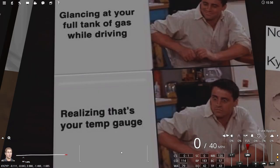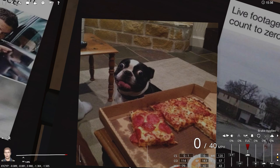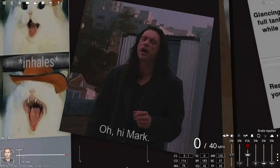Glancing at your full tank of gas while driving, realizing that's your temperature gauge. Oh. Yeah, that would raise some eyebrows for sure. Aww. Cute little dog wanting some pizza. Oh, hi, Mark. Okay, I recognize this from Nostalgia Critic's review of The Room, and wow, that was one of the worst films ever made.